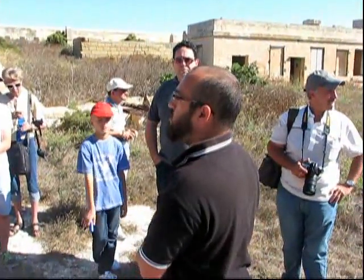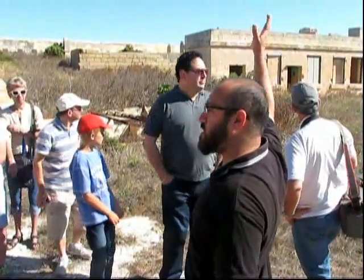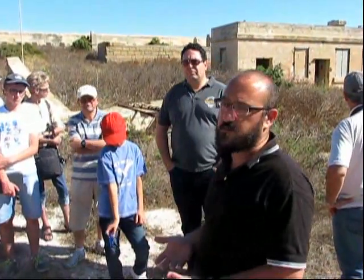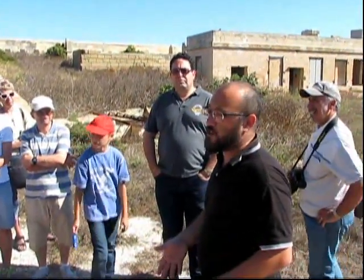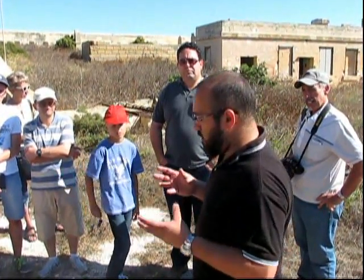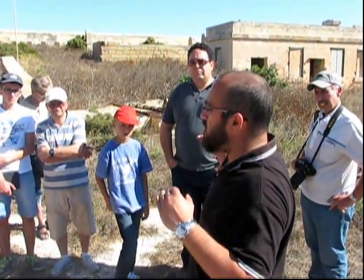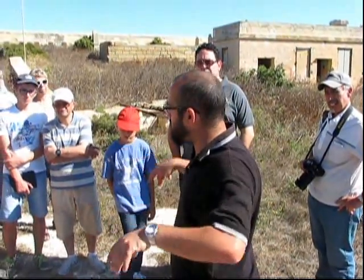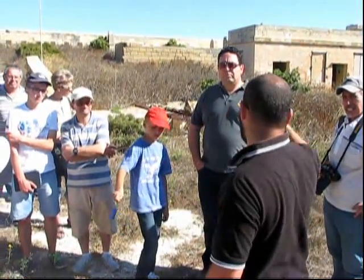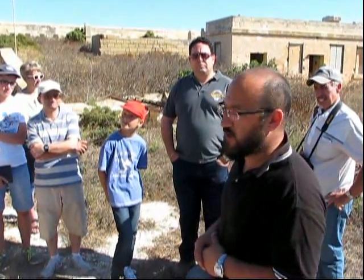The reason why Fort Delimara was not given a keep is because uphill there is Fort Tas-Silġ, which was constructed in 1875 and, since it stands on higher ground than Fort Delimara, could serve as the keep of Fort Delimara as well. By a keep, we mean that it is the last defensible place, and it is also a guard post from where you can see and protect the lower parts of the same fortification. And of course, by that time, gun technology was adequate enough that from Fort Tas-Silġ you could easily defend the internal side of Fort Delimara should the enemy gain a foothold.